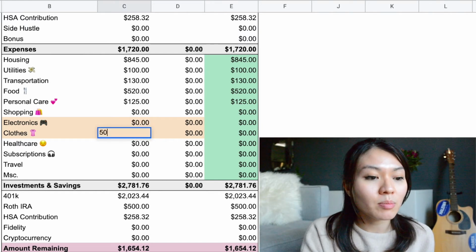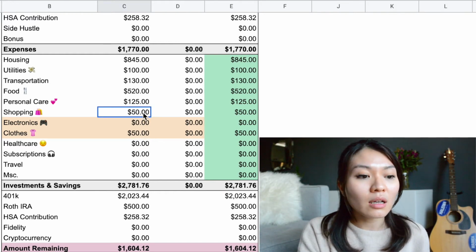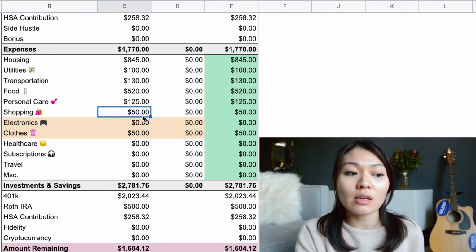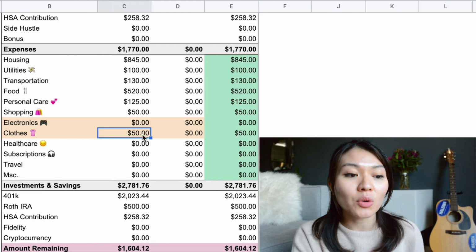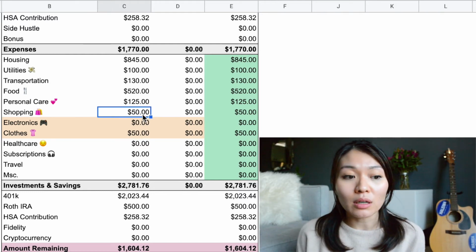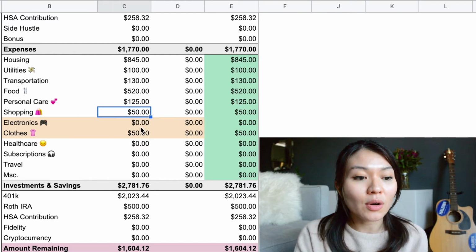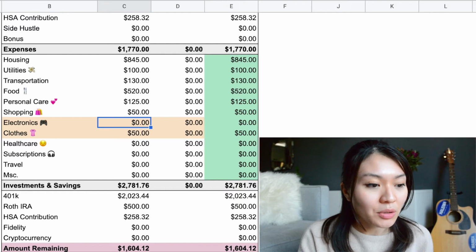Clothes, maybe I'll just budget 50. So if you've been noticing, I don't actually budget in the main category. I budget the subcategories, and the main category will sum up the subcategories, so I can budget granularly by subcategory.